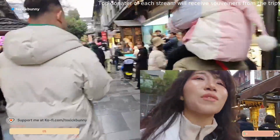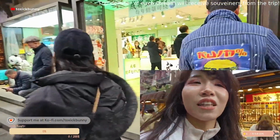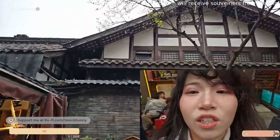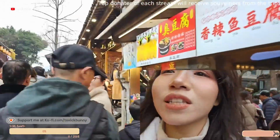I don't know what's in here. I'm just wandering. I see a less empty location with pretty lights, and I walk towards that direction. Look at the buildings, the old architecture. It's pretty cool. All right, this is the thin alleyway. So we went from the thick alleyway to the thin alleyway.